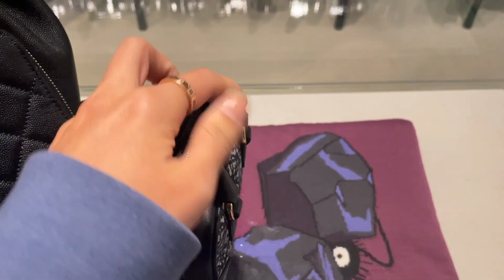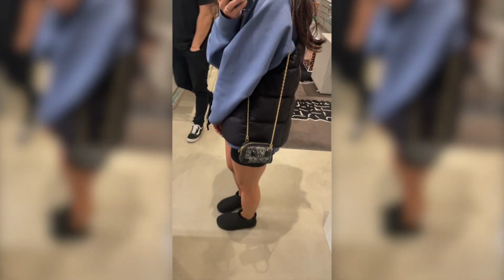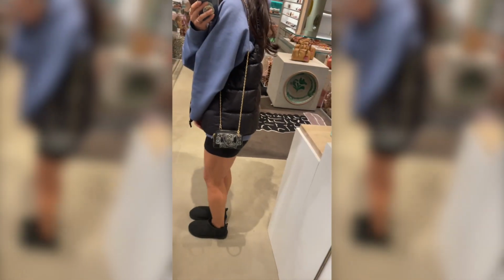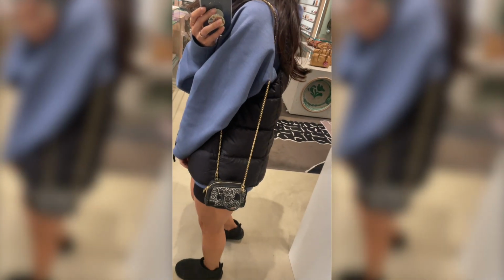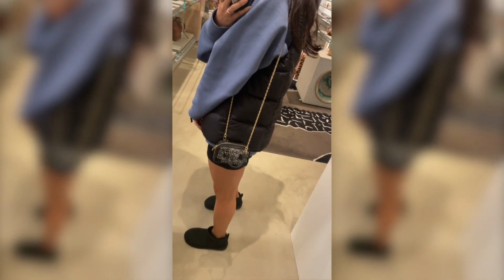Also, if you guys didn't know, the nano version does come with a chain as opposed to a leather strap, and I actually feel like the chain complements the ratios of the bag even more, so it makes it look really cute. Now that I look at this, I'm leaning towards the navy.